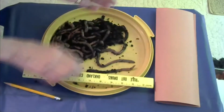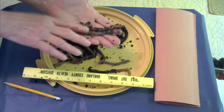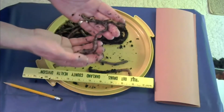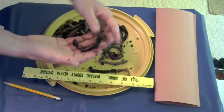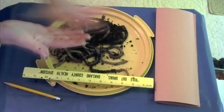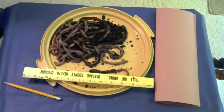And worms are really fun to play with. Now, worms are very sensitive to sunlight. And so if you're playing with some worms, make sure you do it in the shade and then kind of return them to the dirt where you found them so they can go back underground where they live. So there we go. Worms are so cool. All right. So I think I'm going to wipe off my hands here and return the camera back to the one that's not at the table.